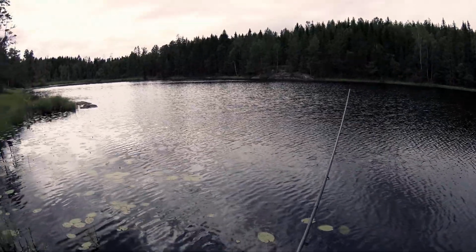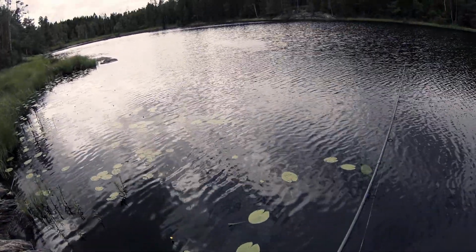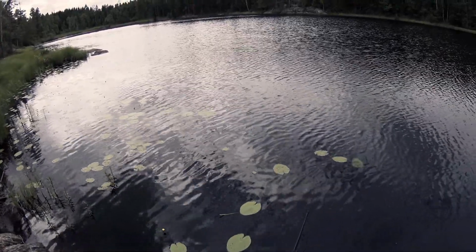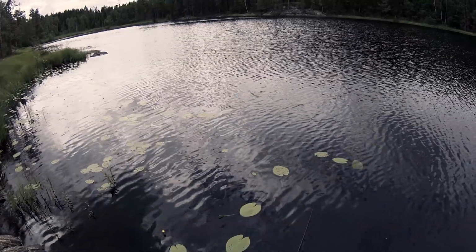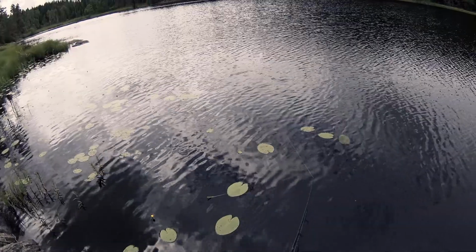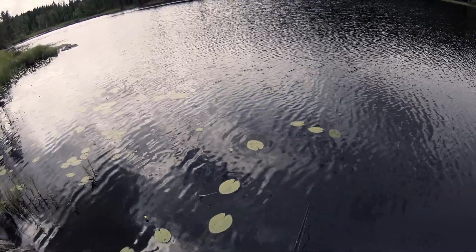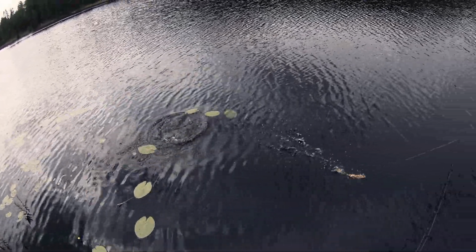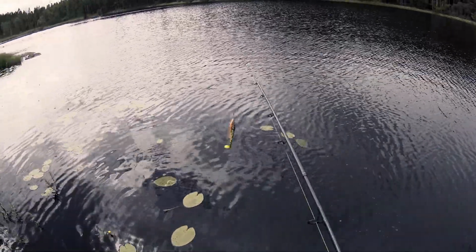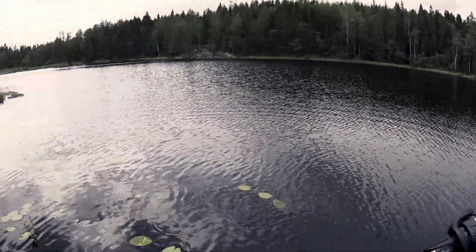I just had a little hit here. Let's see if he will bite again. Never know. He was just touching the tail. Oh! That's really cool. Let's see if he tries again. It's just a small one.